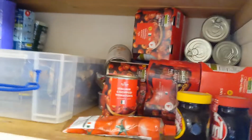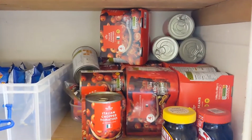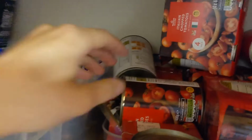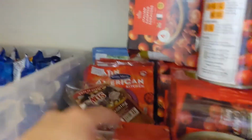So moving on up to the red section, where we've got baked beans, chopped tomatoes, tomato puree, Dad's Bovril, Marmite, and then back here, these things have fallen down. You can tell I haven't actually prepared for this video. I've got some passata in that. Right, in this little, let's pop it down here.